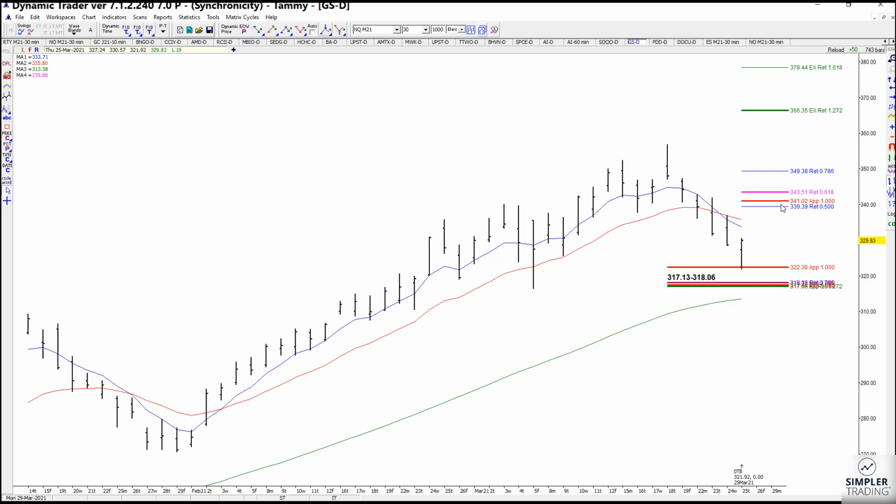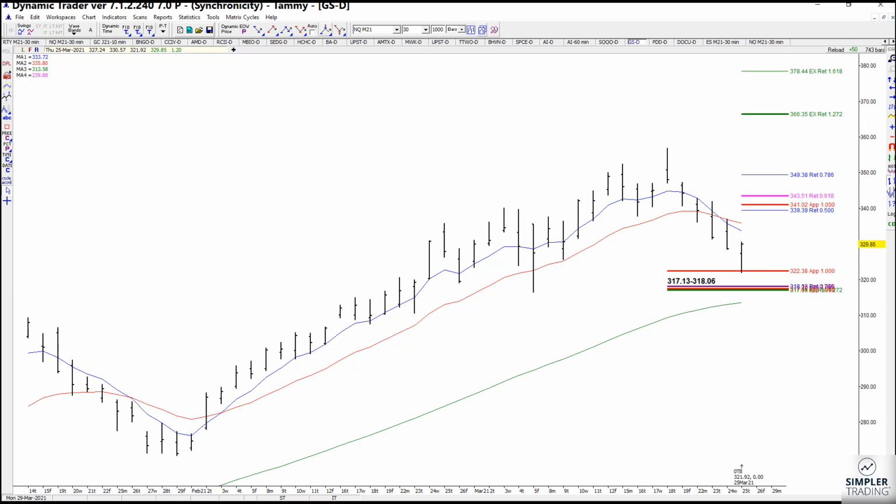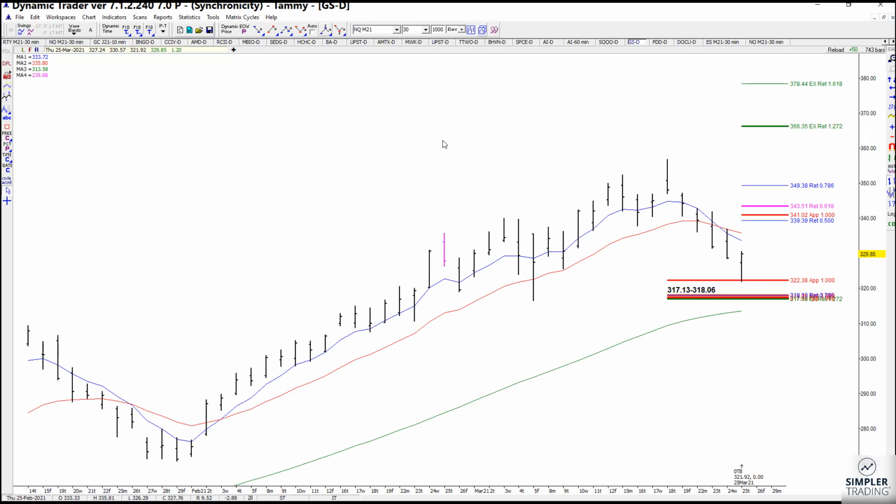Okay, so I want you to be a cautious bull. You can plan your trade around the final target, or you can plan your trade around that resistance there. But either way, I do like this setup. What's the next question, right?